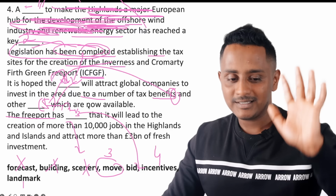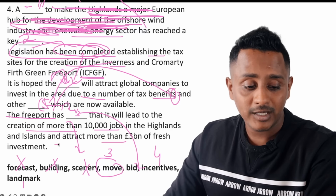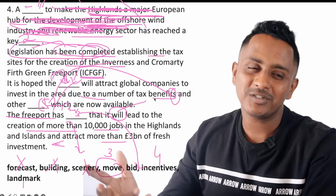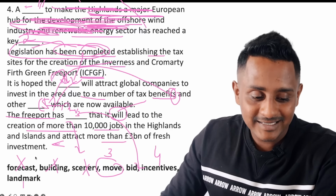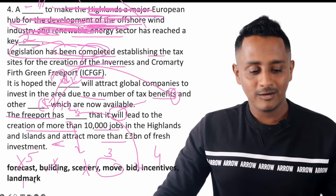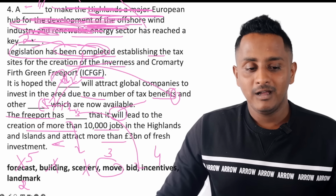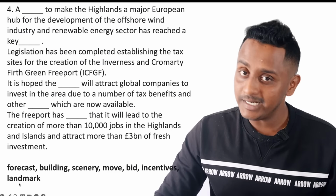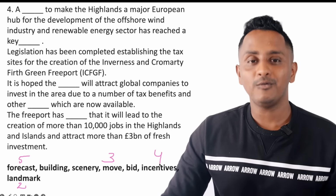The Freeport has something that it will lead to the creation of more than and attract more than fresh investment. It will, future means it's all predictions. It has some data. It has some forecast. Guys, getting it, this is 5. Very sorry, its key landmark is 2. Apologies. Key landmark. Okay, I think I've just made it all messy. Key landmark is 2. This is going to be 5. The move is 3. This is 4.